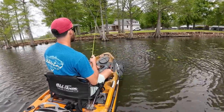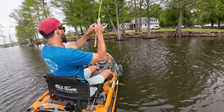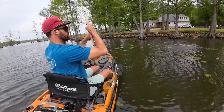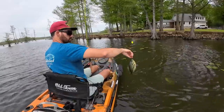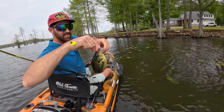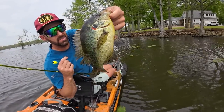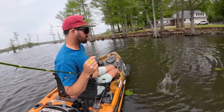Just let that thing drift right in front of that tree. Oh gosh, it drifted right in front of this. Uh-oh, that might be a bass. No, that's a red ear. Oh my goodness. Oh my gosh. Look at that fish. They're all so big. Thick, healthy ones.